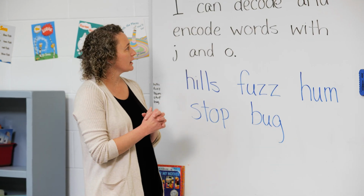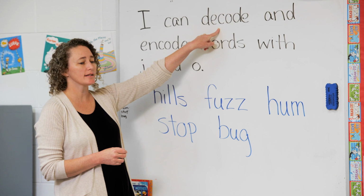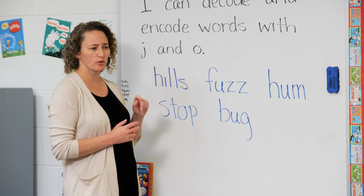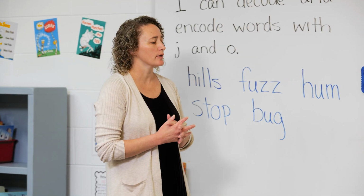the standard we're working on. And our standard needs to be put in student-friendly language. We are going to encode and decode words with J and O. And the kids should be familiar with the words encoding and decoding. I can decode and encode words with J and O. Can anybody tell me what does decode mean? Read. Good job. So then what would encode mean? It means you're writing. Very good. We're going to write or spell the words.